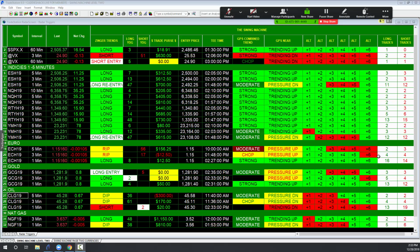Now, we just don't do that willy-nilly. We have a process for doing that, and we use the technology to help us do that. But we get fewer trades, but we get more meaningful trades. I give a couple of examples. One is a trading example.